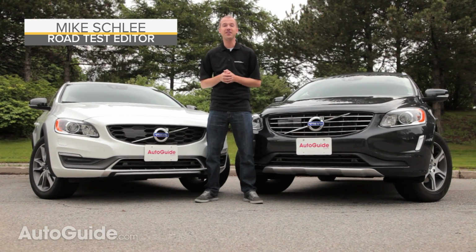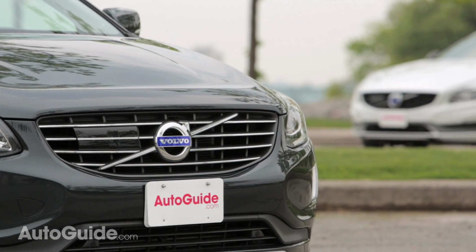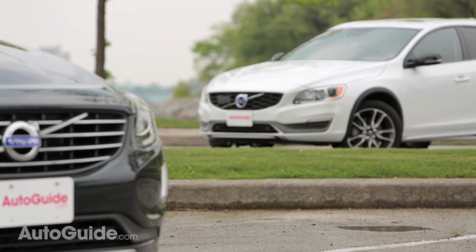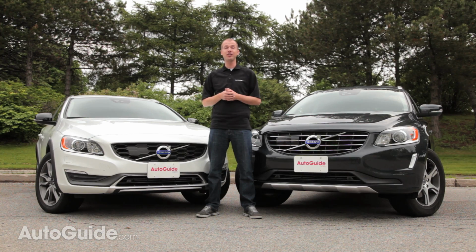Okay, so you've got around $50,000 to spend and decided you want a Volvo crossover. They've become pretty stylish, are incredibly safe, and have some cool new engines. The problem is, which Volvo crossover do you choose?